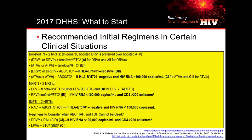And then a few options if you want to have what we call a nuke-sparing regimen, so avoiding the NRTIs for whatever reason, either due to prior resistance or transmitted resistance, side effects, things like that. There are certain circumstances where you want to avoid the NRTIs. So darunavir plus ritonavir plus raltegravir has been studied. Only raltegravir given twice a day, and this should only be given again with a lower viral load and a higher CD4 count. Or lopinavir ritonavir, which is an older agent that we really don't use very much anymore, but it is a fixed drug combination plus 3-TC.